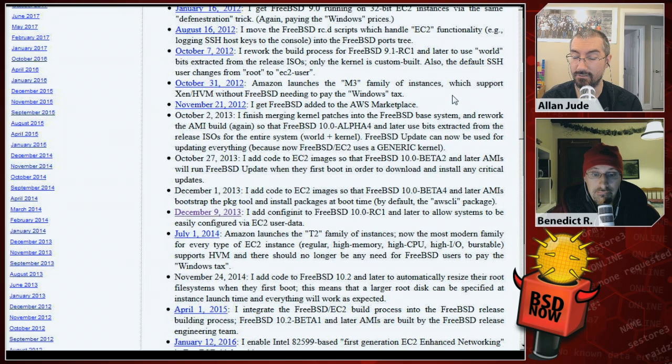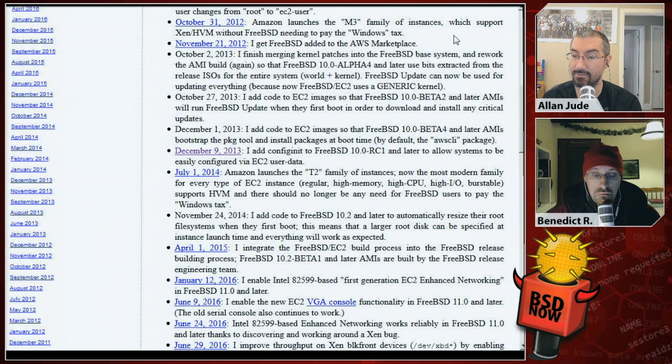Then in October of 2012, Amazon launched the M3 family of instances, which supported the hardware virtualization without the need to pay the Windows tax. So suddenly you could run FreeBSD without having to pay a Windows license. And then by November of 2012, FreeBSD was available in the AWS Marketplace. So you didn't have to upload your own AMI anymore. You could just go to the Marketplace, select FreeBSD, and launch it.